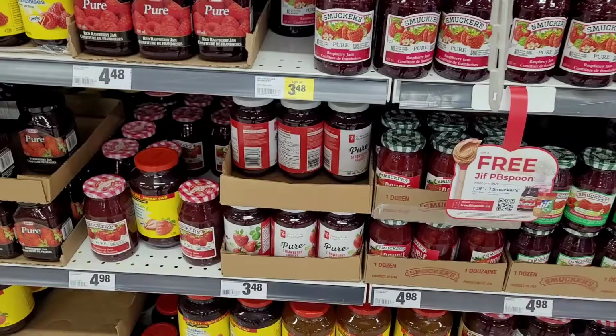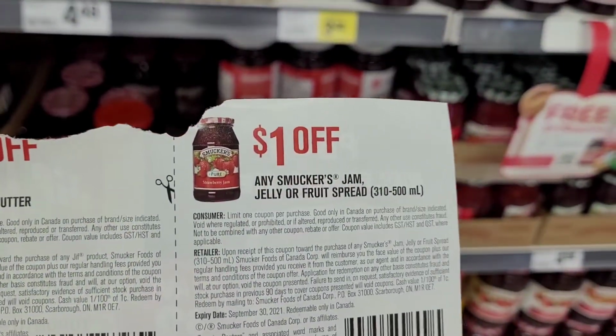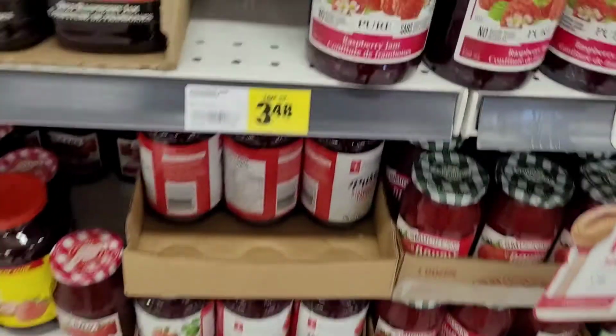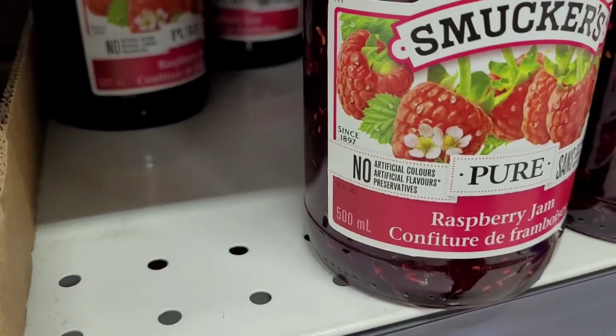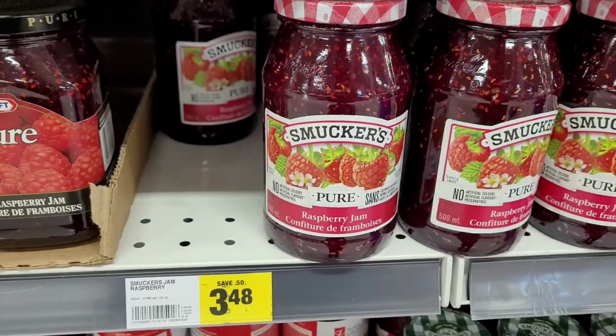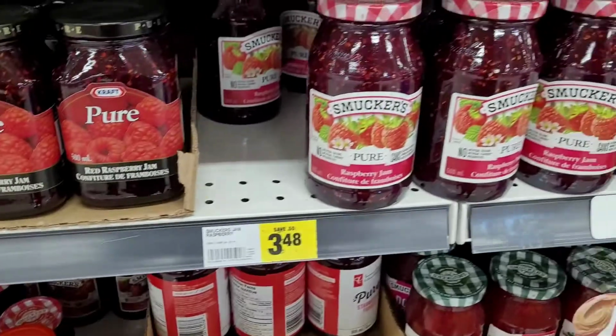Okay, we're in the jam section. So same coupon on this side. It's $1 off Smuckers, $3.48 for the 500 ml. But it's only $3.48 for the raspberry ones. Strawberry ones are still regular priced at $4.98.